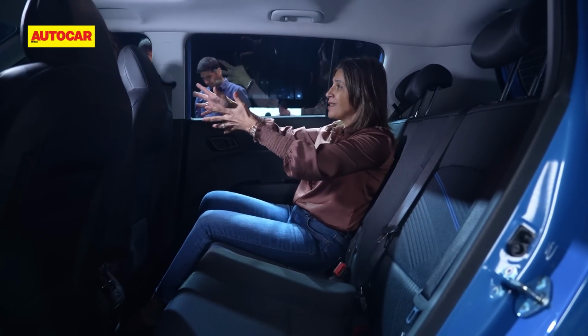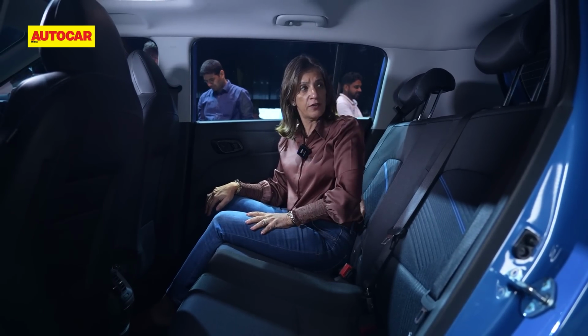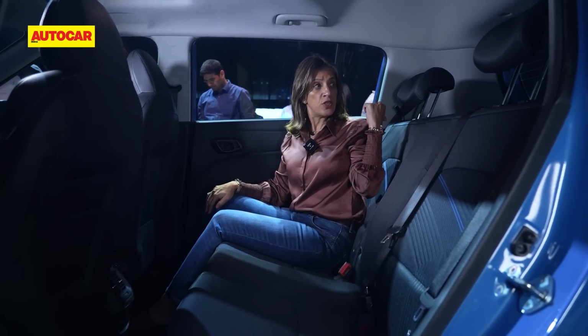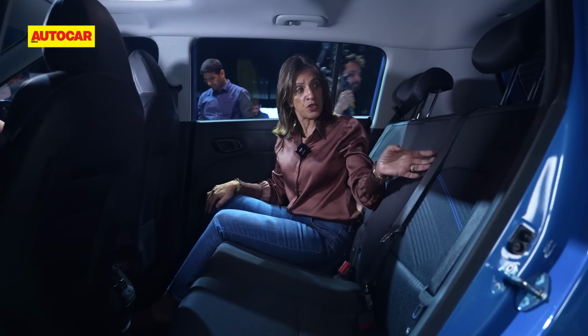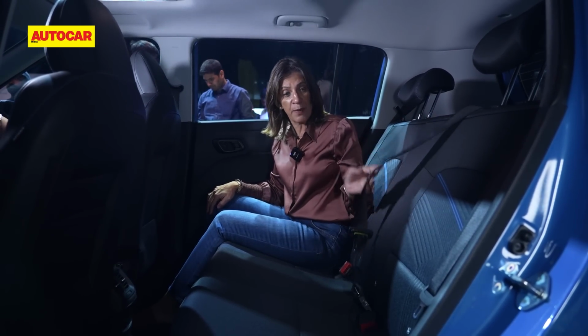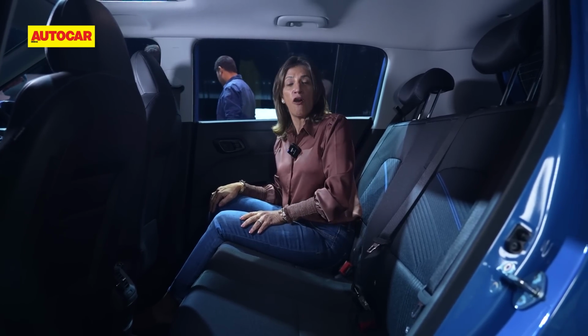Headrests to the front seat are fixed. They're not adjustable headrests. That's another thing that I've noticed here at the rear. Rear seat passengers get 2 headrests. There's no third headrest for the middle passenger, but there is a third seat belt. In fact, there are 3 3-point seat belts for the rear passengers of this car.